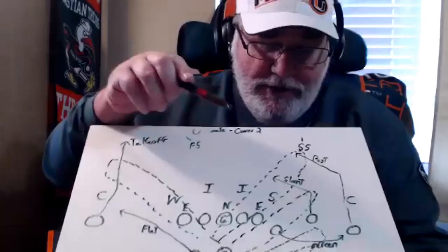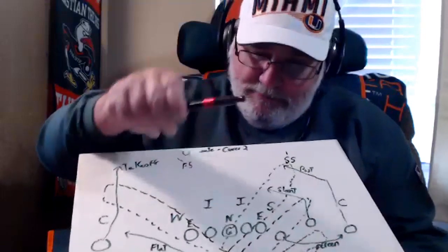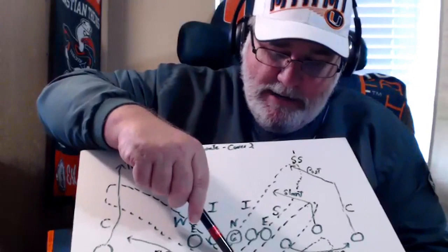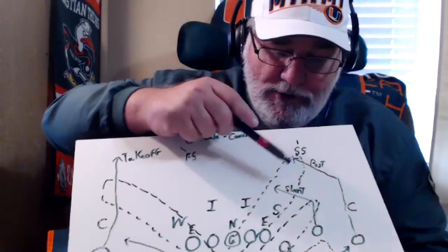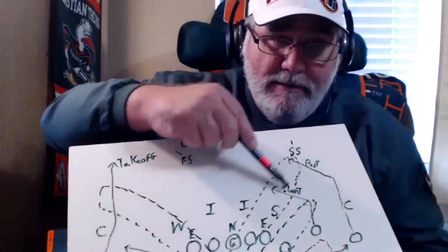Yes, sir. You also have a deep post here, which I should have mentioned, and this way I marked it like this. On this read, he's looking at the slant, but he's also looking at the deep post. So he's reading the deep post first and then the slant second, because it's all in the same eyesight.